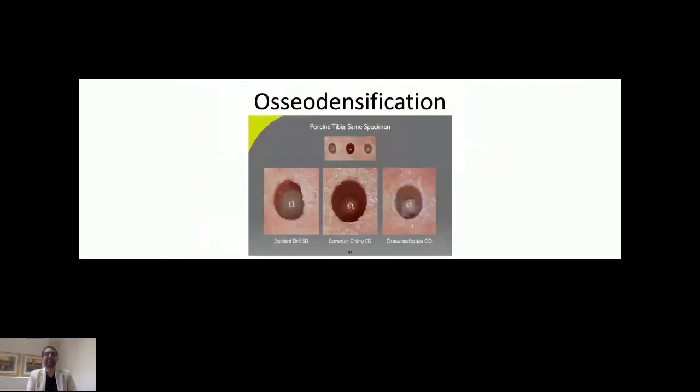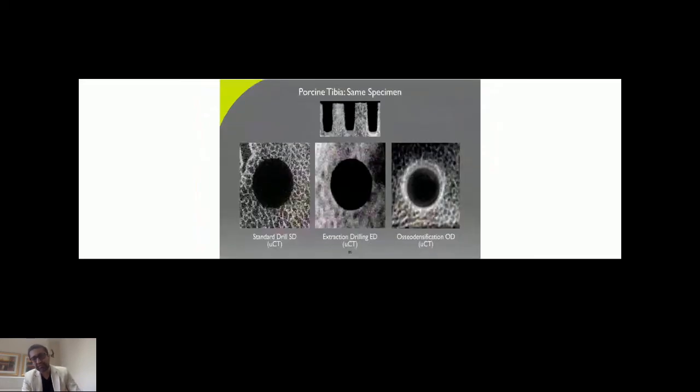Then there is osseodensification, where the burs osteodensify the bone rather than cutting it. So that's another minimally invasive way of treating or improving the quality of bone in posterior maxilla. You can see from this slide that when osseodensification is done, the bone quality is increased in that area.